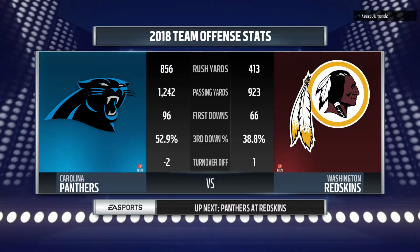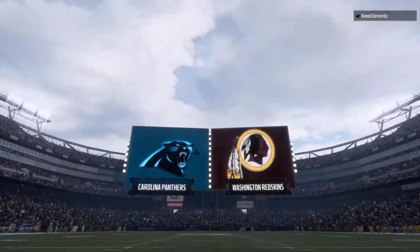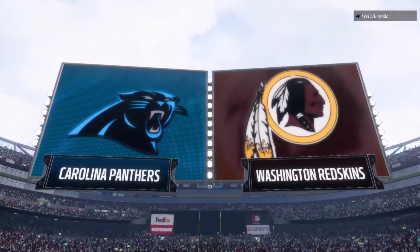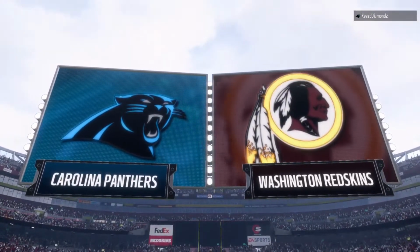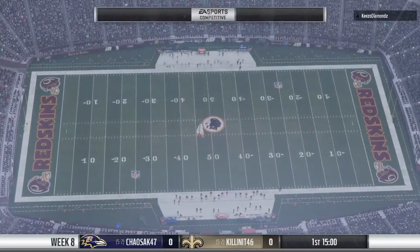Everybody, I'm Larry Ridley. You're tuned into the NFL on EA Sports. It may be hard to find a running lane today. The Redskins are top 10 in rush yards allowed, and they're going up against a Panthers team that will need to figure out how much it can count on the run.